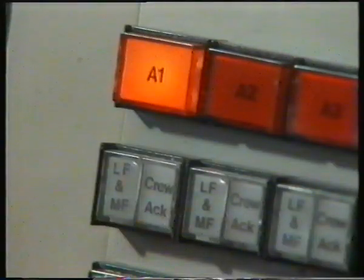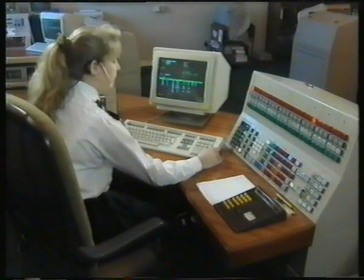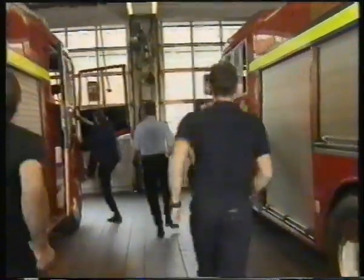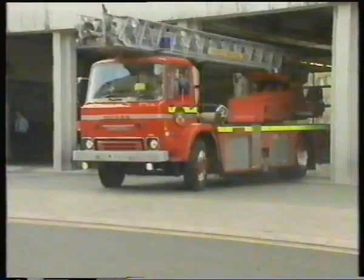Exchange. Okay, we're straight there. Alpha 11, Alpha 12, Alpha 15, Charlie 51. Fire. That was an exchange, Sydney.